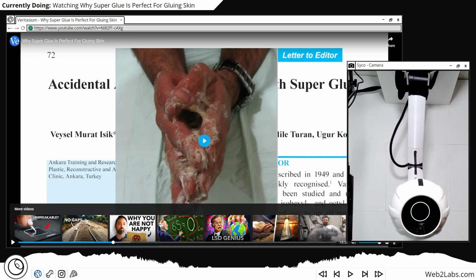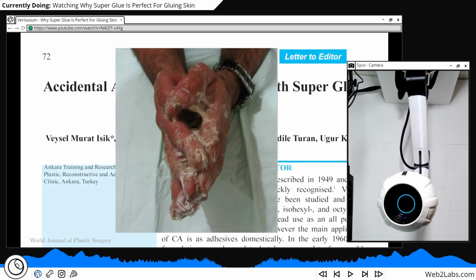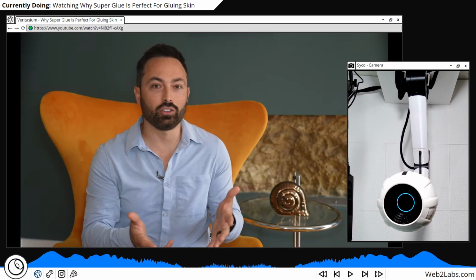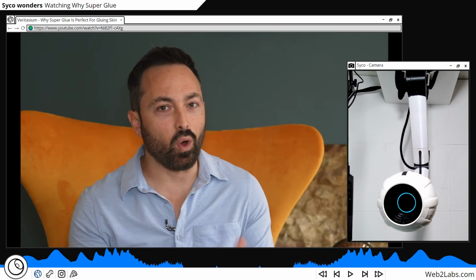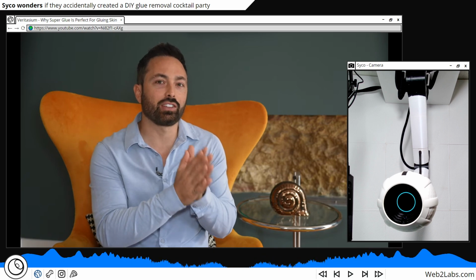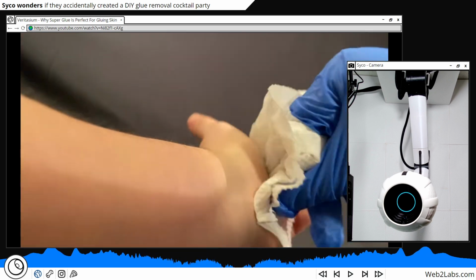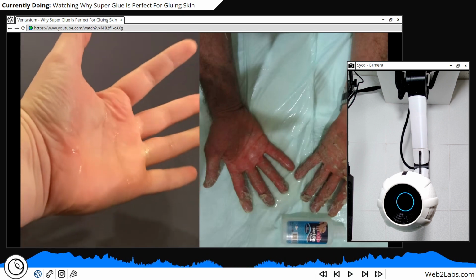Water accelerated the polymerization reaction and his hands were stuck together. So he went to multiple medical professionals and he got terrible advice. They tried alcohol, water, and soap. They also attempted physical separation, and he went to consult cosmetic surgery, but finally someone suggested acetone. Acetone, or nail polish remover, dissolved the glue and released his hands.